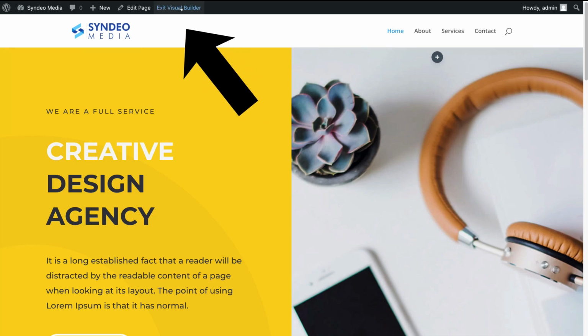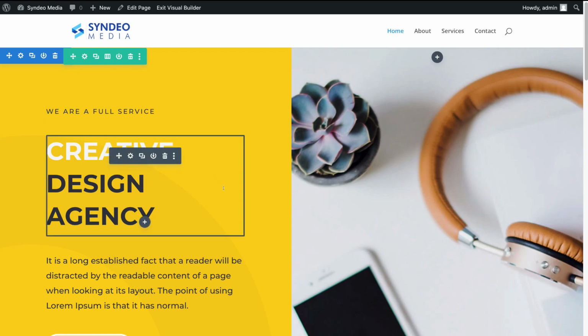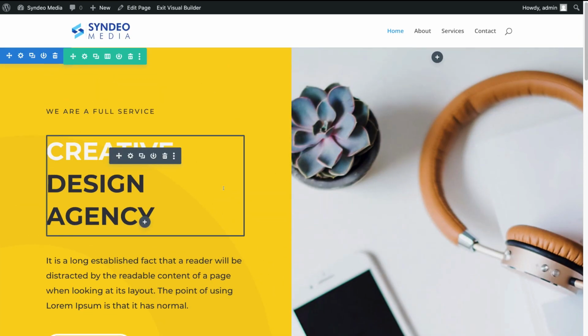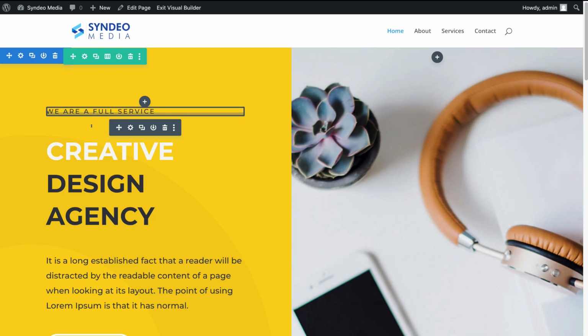So if we navigate back over to desktop view, as you can see we have the visual builder enabled. This basically means we can create our website, customize all the different elements on our website from the front end visually, and that's the power of the Divi builder. You don't have to construct your website in the back end. You can simply enable visual builder and you can start customizing your website with a few clicks.